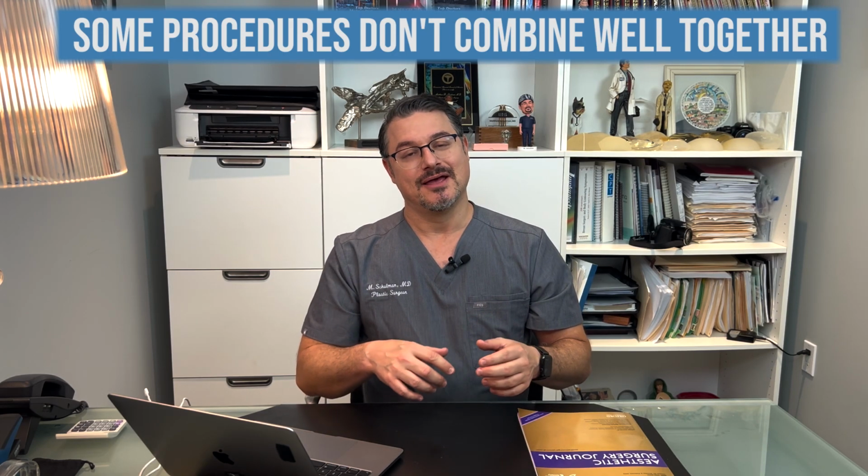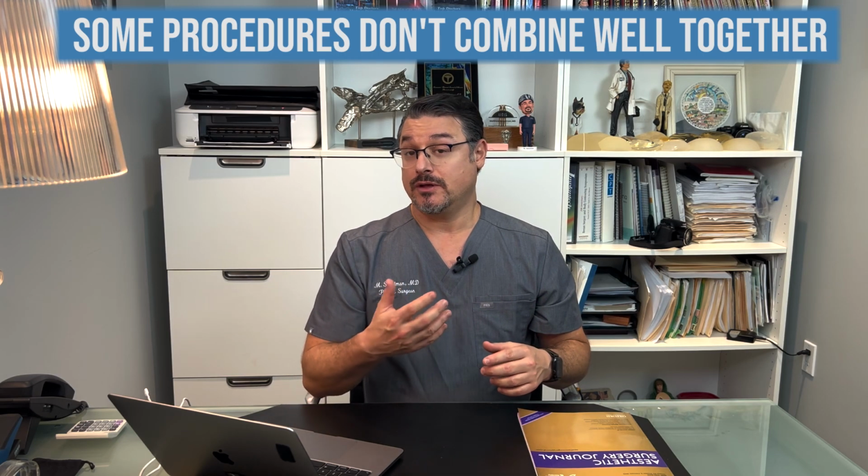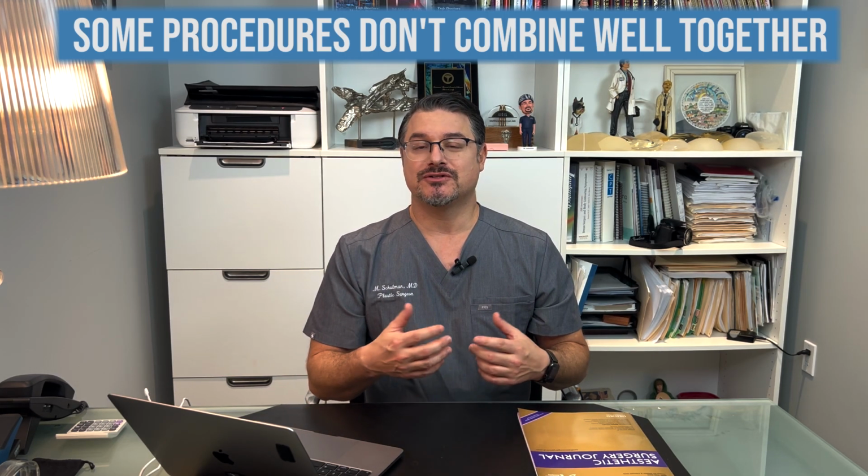The other thing you should keep in mind is that not every procedure does well together. There are certain procedures that work well together and they can be done during the same operation, but there's other procedures that don't do well. For example, if I'm doing a complex breast procedure on you, where I have to do a lift and maybe fix some asymmetries and then put implants in, I wouldn't want to do that at the same time as a Brazilian butt lift, because the Brazilian butt lift would require that you don't sleep on your butt.